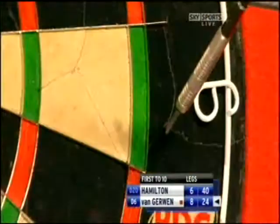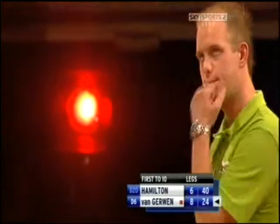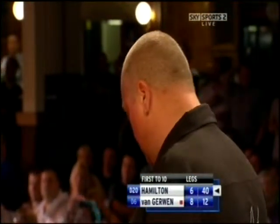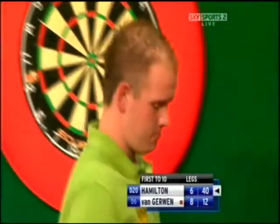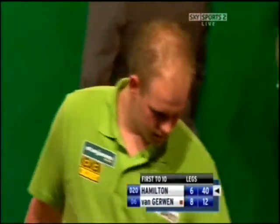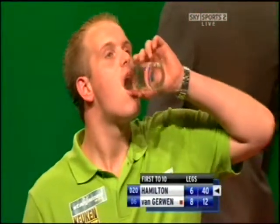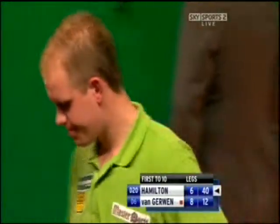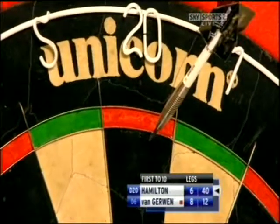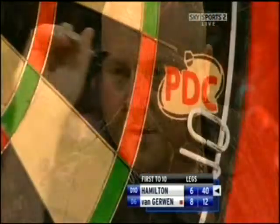Now double 6, and he's blown his chance, and this has given Hamilton a real gilt-edged opportunity. Extraneous movement, right knee went wobbly, arm went high. Always been the same with Van Gerwen. Loses some of his shape when the pressure's on. Hamilton, double 10, he can't afford to miss. I don't think he will either.